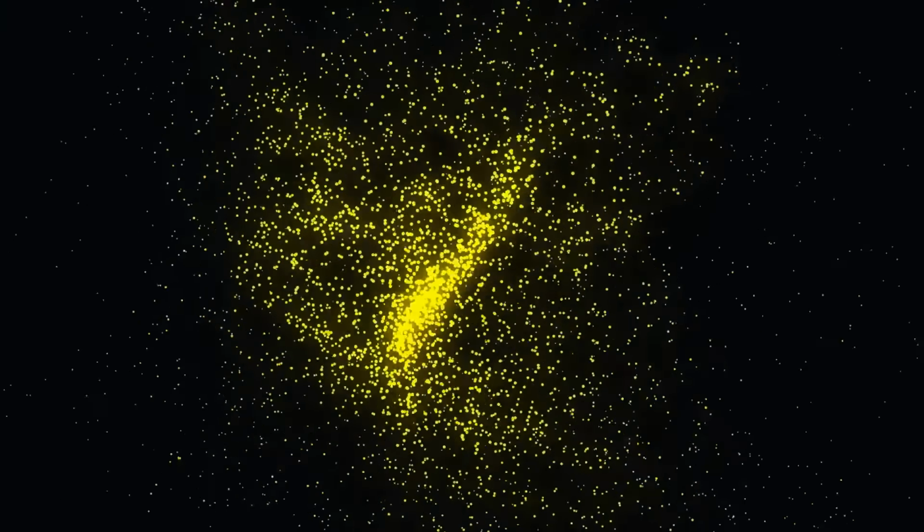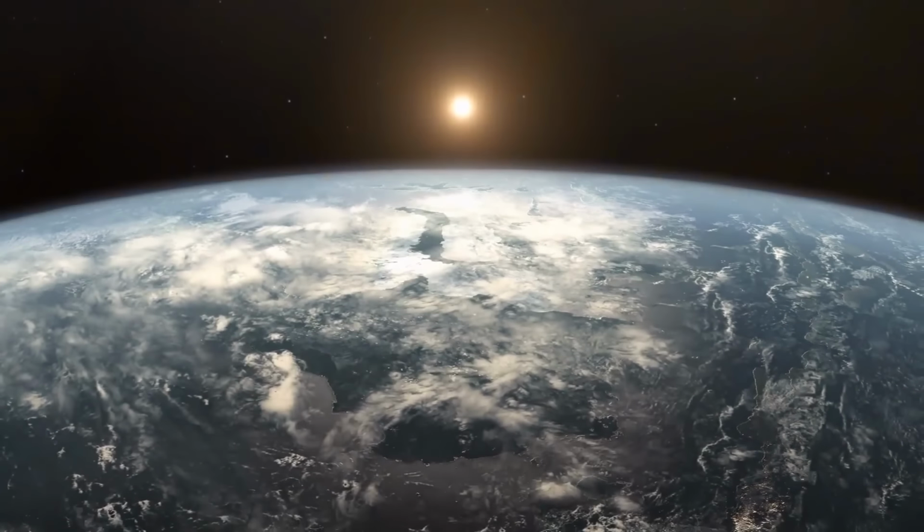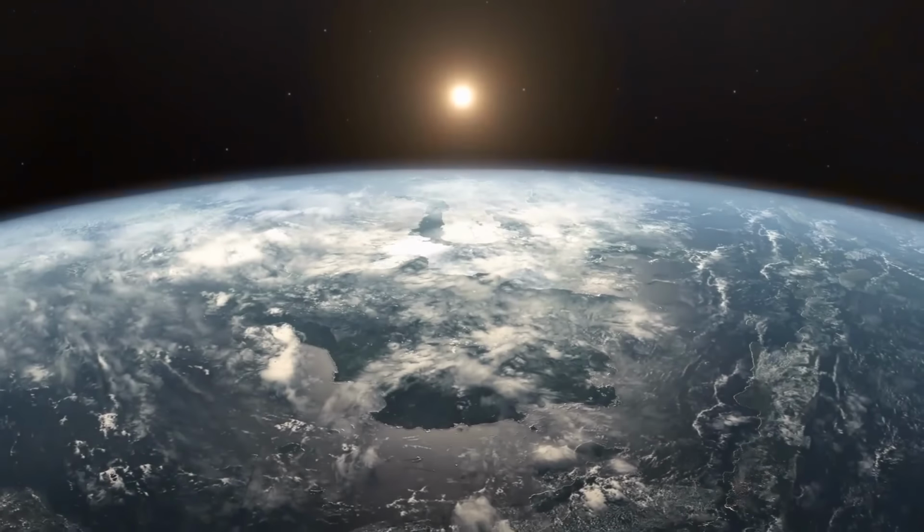These photons are like tiny packets of light, bouncing and zipping around in all directions. They play a crucial role in carrying the sun's energy through space, illuminating our world and warming our cozy planet.